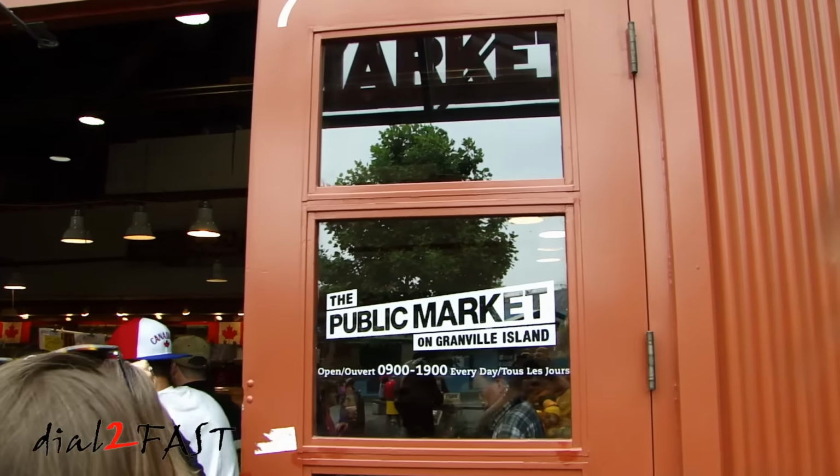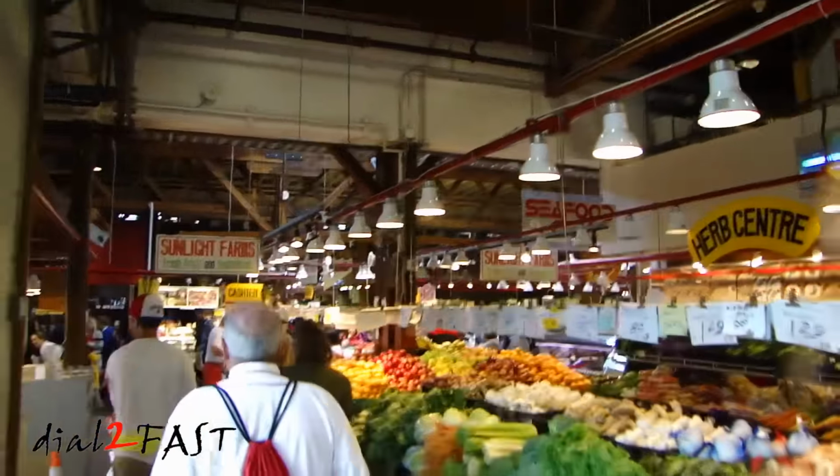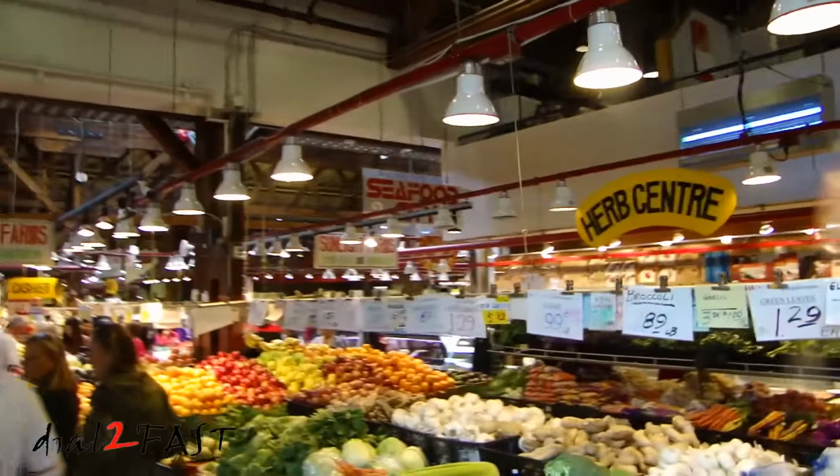This is the Granville Island Indoor Public Market. Here you'll find many vendors selling fresh produce and meats.